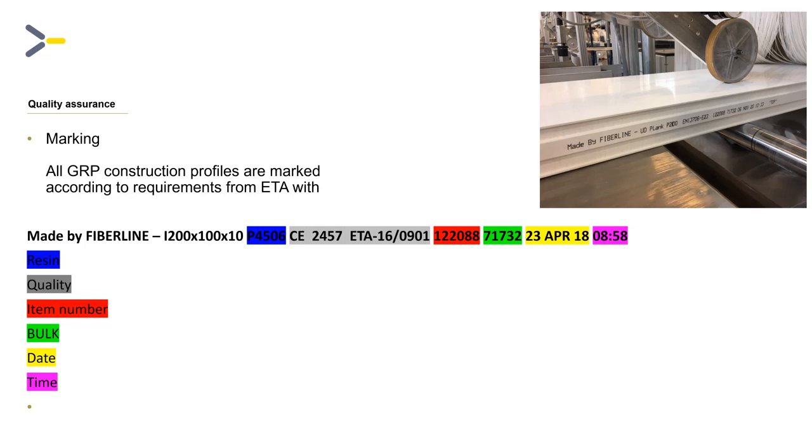A bit more about the marking and traceability of the profiles. Due to the CE marking, all our profiles have to have full traceability from the raw materials to the manufacturing and to the end product and the application. So what we do for this is we print a stamp every 2 meters. I took an example here.